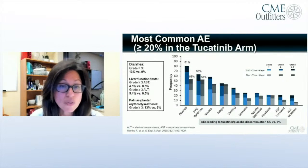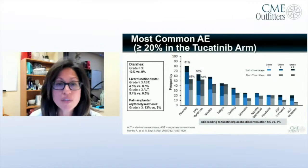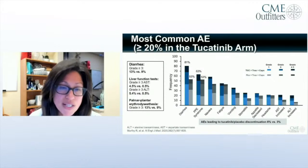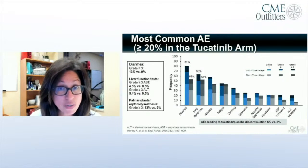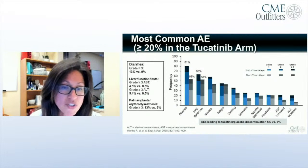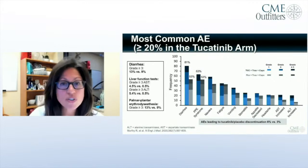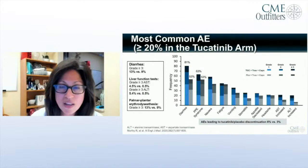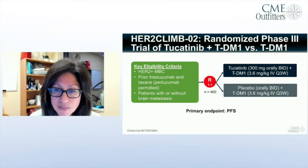Overall, it is a well-tolerated triplet regimen. The most common toxicity was diarrhea, even though this is a selective inhibitor, but the diarrhea was predominantly grade 1 and grade 2. Only 13% of patients had grade 3 diarrhea in this trial, and that was, again, without aggressive prophylaxis. There were some grade 3 LFT elevations, which were reversible, and more patients on the tucatinib arm had hand-foot syndrome, but these patients also stayed on trial much longer than the patients on the lapatinib therapy, which may explain that particular finding. Overall, few patients discontinued therapy for toxicities.